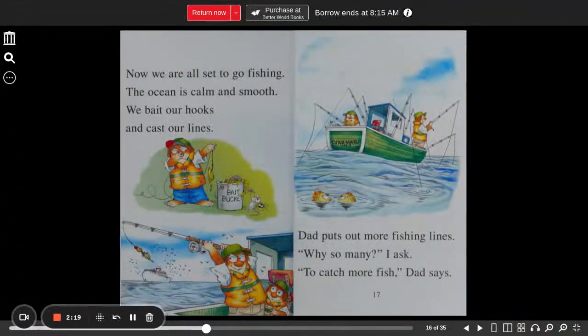Now we are all set to go fishing. The ocean is calm and smooth. We bait our hooks and cast our lines. Phew, this stuff stinks. Dad puts out more fishing lines. Why so many, I ask. To catch more fish, Dad says.